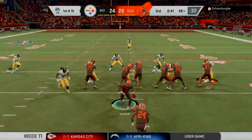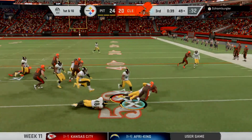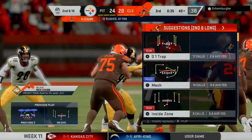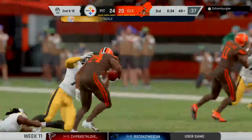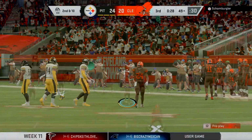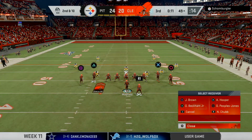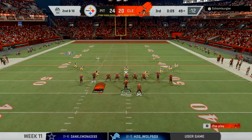On the carry, it's Chubb. And they're going to stop. Jesus Christ, he stopped Chubb, second half. 2nd and 10. He has elite instincts from his linebacker spot. He's able to diagnose the run and flies in like a missile. Stop that run on the line of scrimmage.